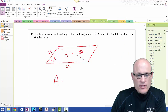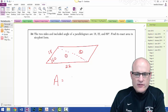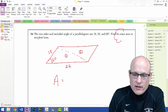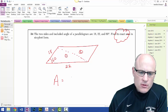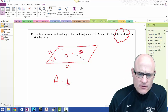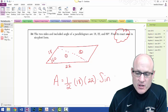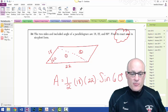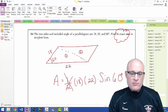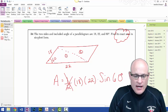Area equals... is this really this easy? Oh, wait a second. Here's the hard part, right here. Find the exact area. Ooh, we gotta do a little bit of work. So we're gonna do 1/2 times 18 times 22 times the sine of 60. Now here's the trick. Because it's a parallelogram, I don't need this half because I'm going to double it anyway. So why half it to get the triangle and then double it to get the parallelogram? I'll just get rid of the half.